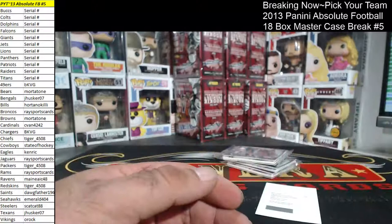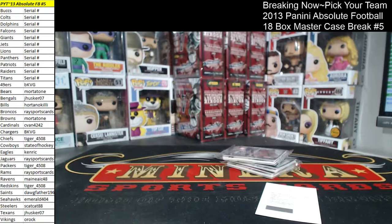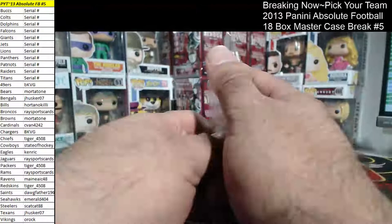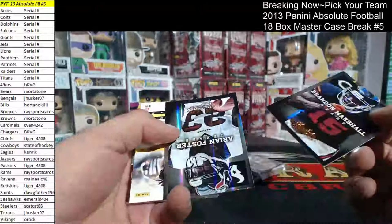No. Where's it win? Let's see. Montre Moore. Silver. Numbered to 299. So this is the base autograph. Numbered to 299 on this one. So everybody has a chance on this one. Put the names in the randomizer and then everybody has a chance at that. I'll take myself out. I don't need to be in it.